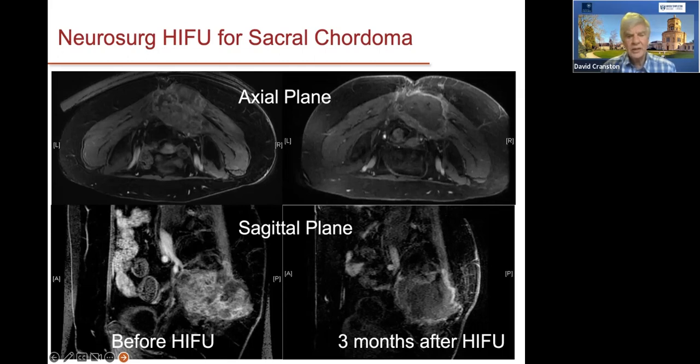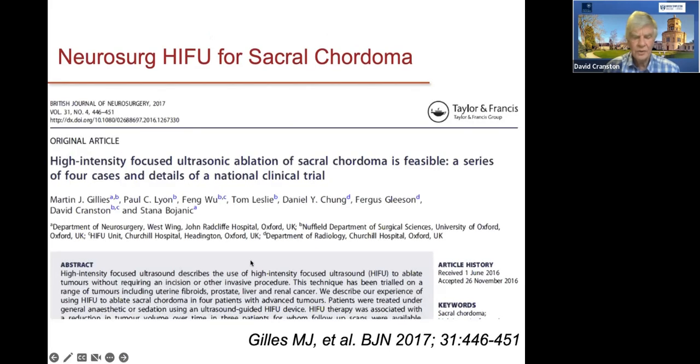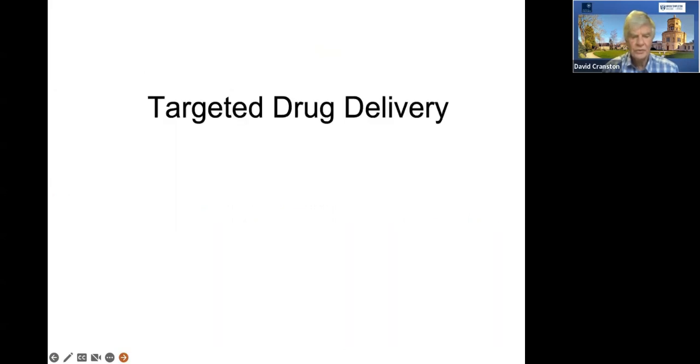But sacral chordomas is another area that we've treated in Oxford. Now, sacral chordomas are not malignant as such, but they are locally invasive and can be very debilitating and difficult to treat. Here, for example, is a patient who had large sacral chordomas on the buttocks, such that they could hardly sit down. We treated one side, see the ablation there, we treated the other side, and here, after HIFU, let's just show you that again, ablation there, and it gave a lot of symptom relief, and the patient was able to sit down afterwards. This was written up. We had a national trial of this, and we treated a number of patients and wrote that up in the neurosurgical journal as a treatment.